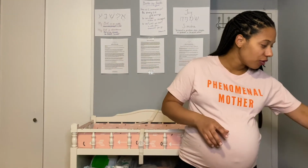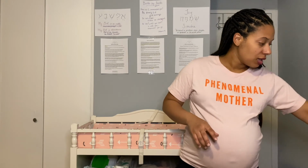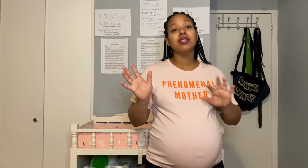So those are my 2 little additional things that I also add to what I would say is my feeding supplies. So I've got the things that I get for baby, but I've also got the things that I get for me. So I hope that that's helpful.